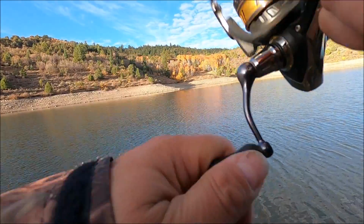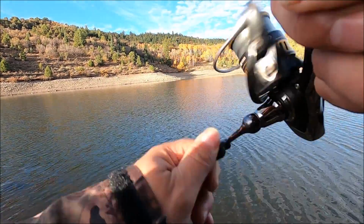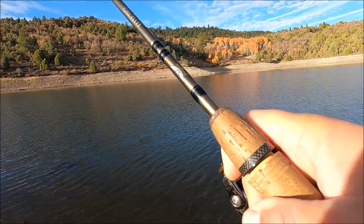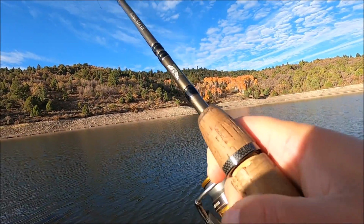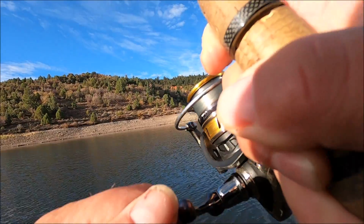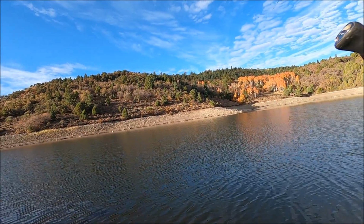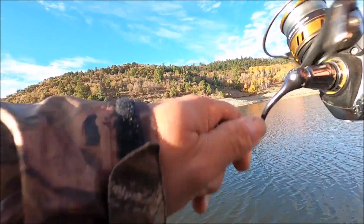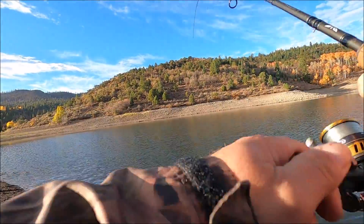It seems like when I reel in really fast, they're not liking it, but when I do something more erratic, like on that one, oh yeah, this is definitely a nicer fish. Oh man, this 2-pound makes it tough, but I like it. Let's see how big he is.